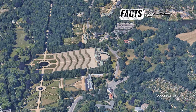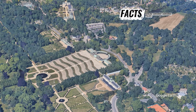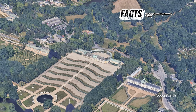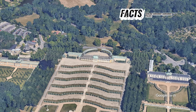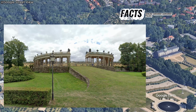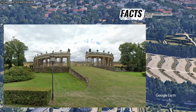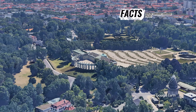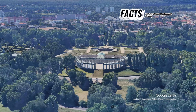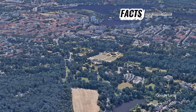The interior of Sanssouci Palace is just as impressive, featuring rooms with opulent frescoes, gilded moldings, and exquisite furniture. Highlights include the marble hall, which served as a grand reception space, and the Voltaire Room, named after the renowned French philosopher who was a guest at the palace. The room is famous for its intricate wood carvings and rich color palette, embodying the Enlightenment ideals Frederick the Great valued.